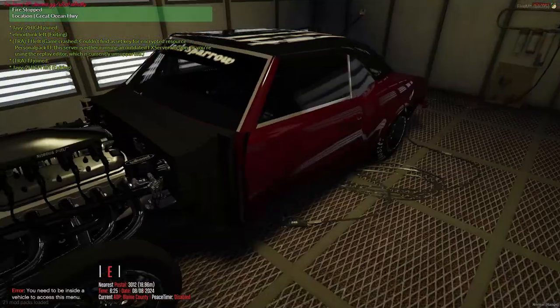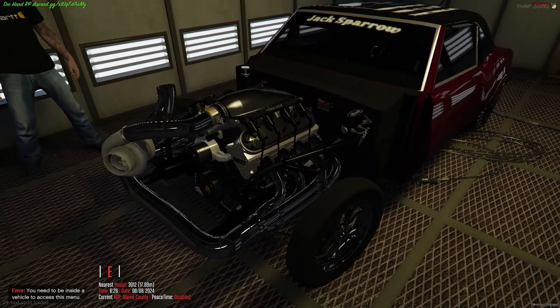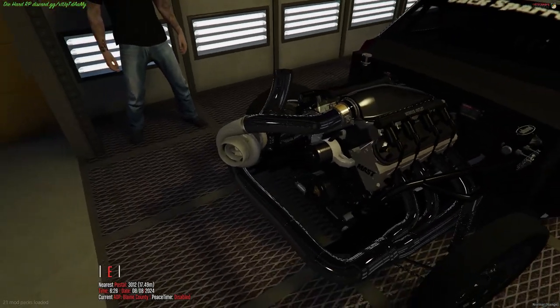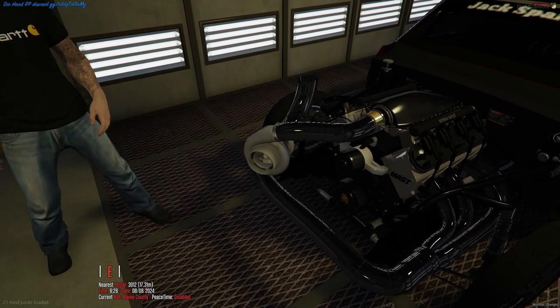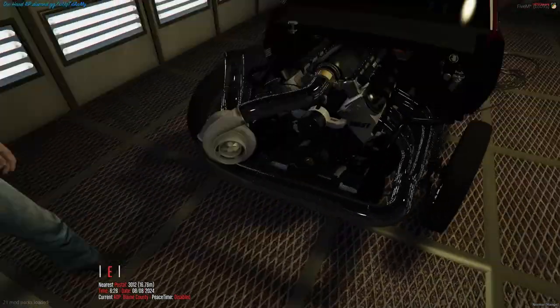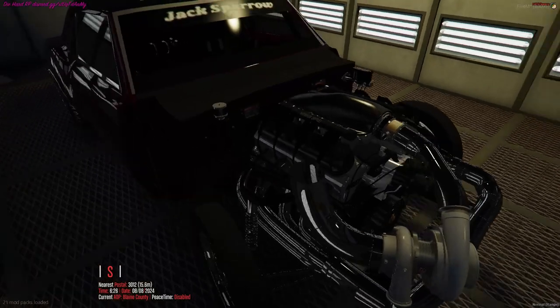So, here we go, y'all. Right here we have an LS 408. Nothing fancy. Well, this ain't a 408, actually. This is a 427, y'all. It's a big boy motor. It has a 96mm turbo. It has a 72mm little turbo on there. Cute little turbo. Exhaust is done perfectly, y'all. Hood exit for the turbo. And it is nitrous assisted, y'all.